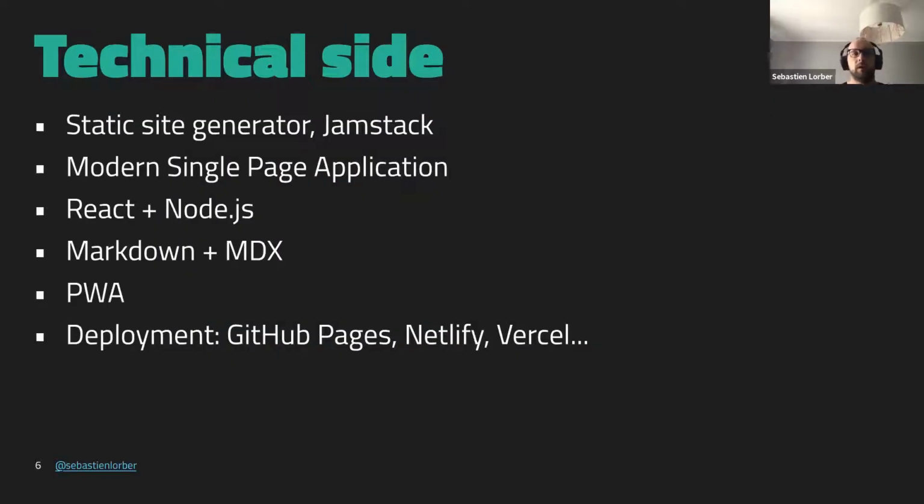So on the technical side, Docusaurus is a static site generator. It's like a Jamstack framework. It builds a modern single-page application based on React and Node.js.